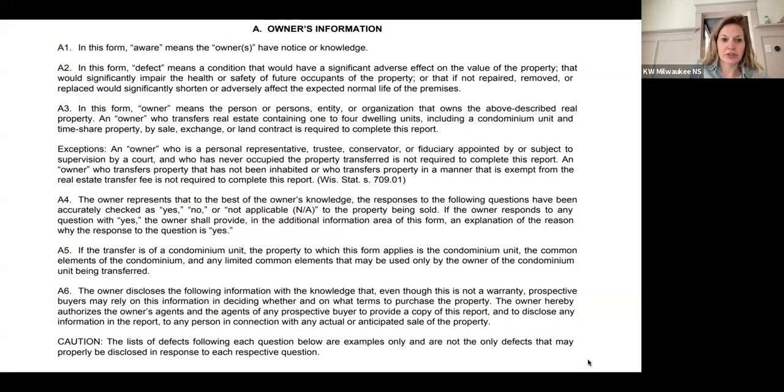An exception, now here it describes exceptions to an owner who are exempt from filling out the real estate condition report. So an owner who is a personal rep, trustee, conservator, or fiduciary appointed by or subject to supervision by a court, and I'm going to highlight this word, and who has never occupied the property transferred, is not required to complete this report. So it's got to be one of those described entities, and they have never occupied the property.